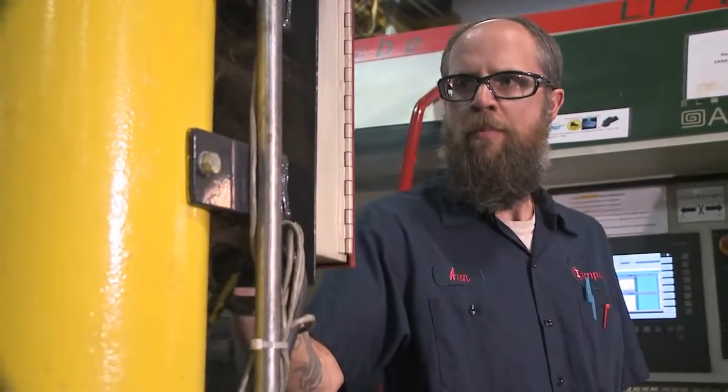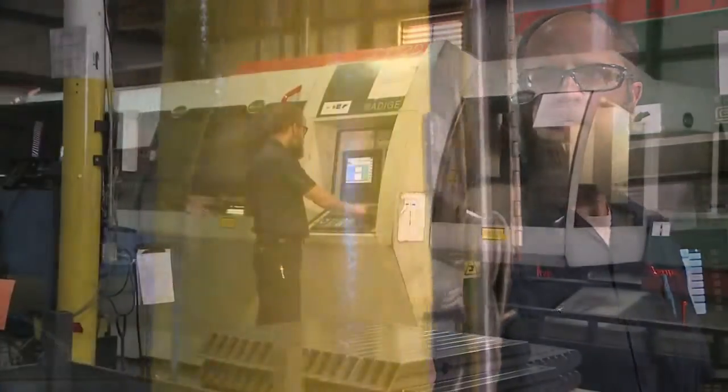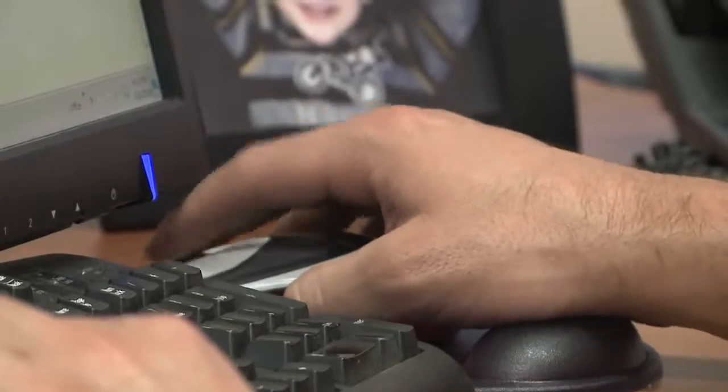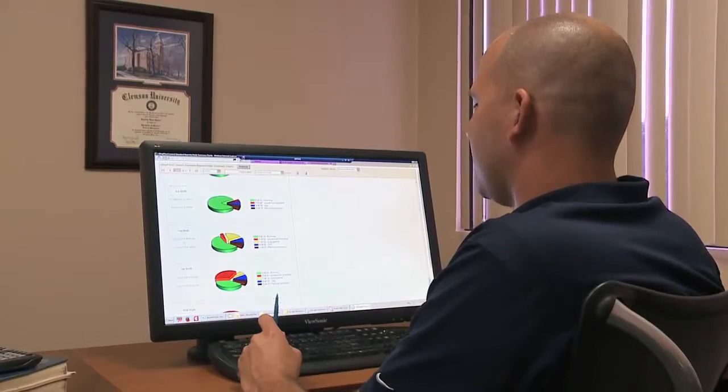Before we installed ShopFloorConnect, we had a difficult time ascertaining why a specific machine was down, and downtime reasons on the manufacturing floor translate directly to lost productivity, which is lost dollars on our bottom line. Now that we've installed ShopFloorConnect, we get very real-time answers back from the shop floor directly from the operator and/or the machine to allow us to Pareto those downtime reasons and correct them quickly.